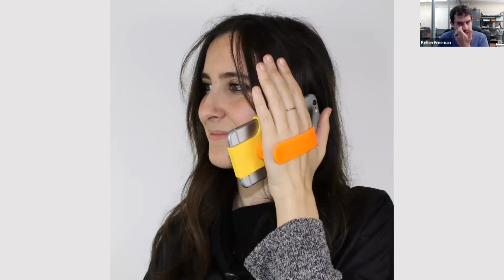We've done a variety of these for the board. Chase had asked for a few of these, from pen holders to toothbrush holders, different things that allow you to just insert an everyday object into one of these to get better usage for somebody who doesn't have grip strength or can't see as well.